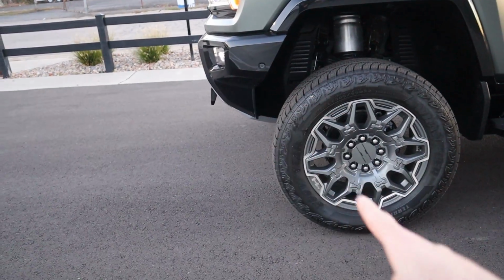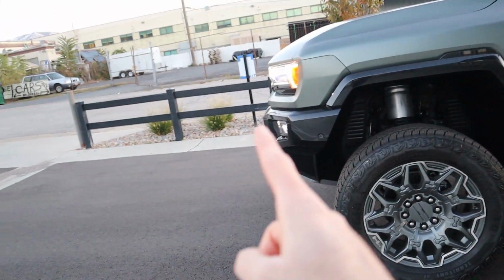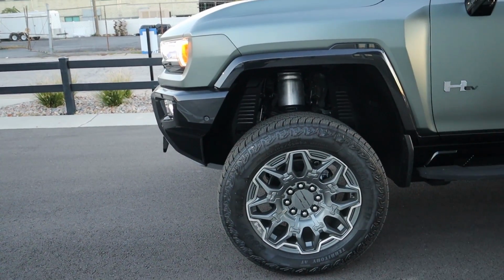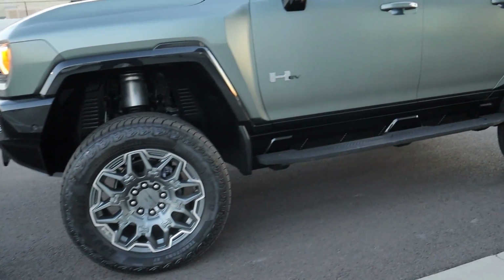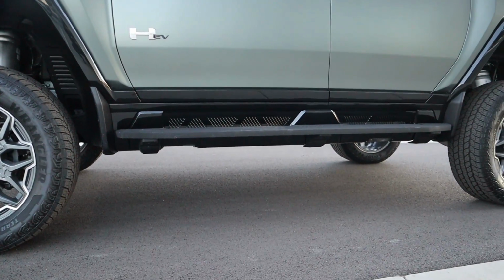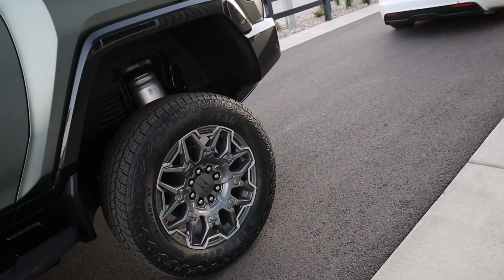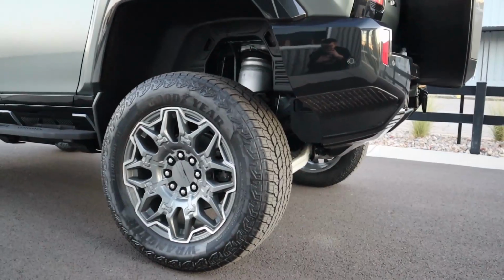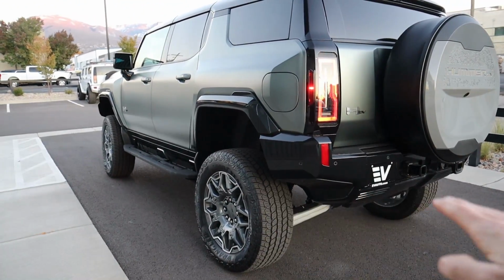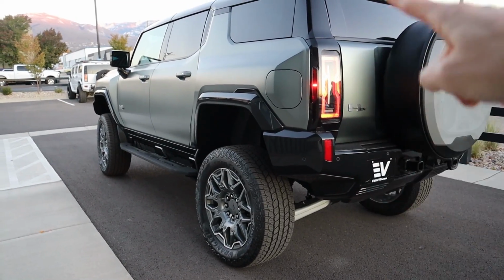All right, now let's talk about approach, breakover, and departure angle while it's in this jacked up mode. First off, the approach angle in the standard mode is 44.3 degrees. In this extract mode, you're looking at 49.6 degrees. The breakover angle is typically 27.1 degrees. Again, in this extract mode, you're looking at 34.4 degrees. And then your departure angle with the spare tire is normally 41.8 degrees, but in this extract mode, you're looking at a 45.6 degree departure angle. Now, in terms of water fording, you can go through 28 inches of water in the standard mode or 32 inches in the extract mode.